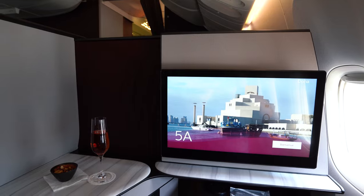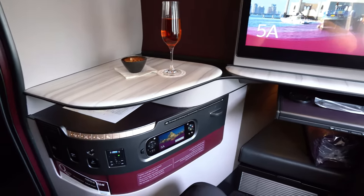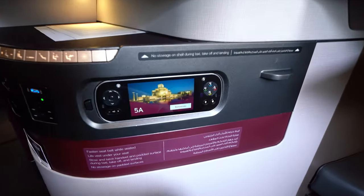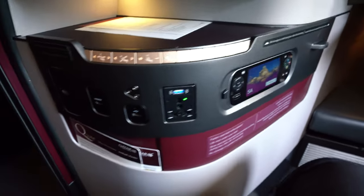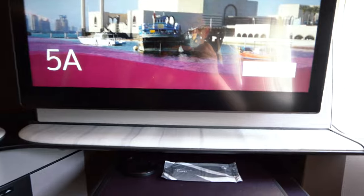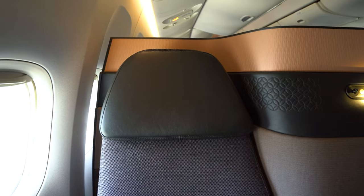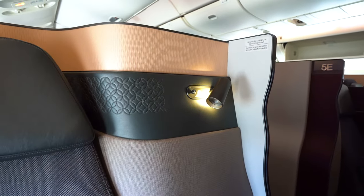Taking a look at the suite, the 777s is almost identical to the A350s, so I won't go into too much detail. However, I will point out that the IFE remote here is the ubiquitous Panasonic handset, and not an Android one. And over here, on top of all the other I.O., there's also an HDMI input, allowing you to take over the screen. And speaking of the screen, this one doesn't have any buttons on the bottom, unlike on the Airbus. Apart from those, I didn't really notice any other differences between the 777 and the A350.